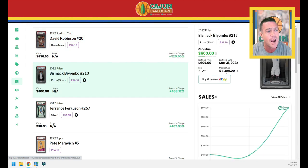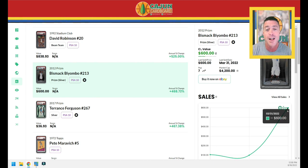Now, this one's an outlier, but I can tell you for a fact, this is not a Bismack Biyombo super collector that just paid $600 for this card in March. It's a set collector. Someone out there is collecting the base set. I know Nat Turner is trying to collect the gold set. I think there are some people looking at the green set, which is a biscuit to collect, to say the least. And then there's the silver set. Pop 7 card, really difficult to grade.